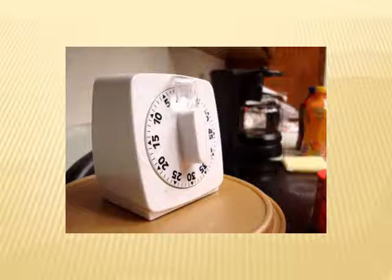This is a short presentation to talk about one of the simplest tools I can think of for working on projects when you are highly distractible or feeling overwhelmed, the timer.